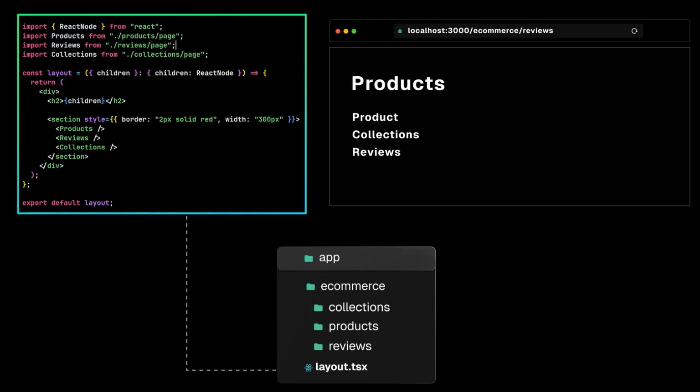And now if I visit localhost 3000 e-commerce and reviews, it's going to bring us to the reviews page. If I visit localhost 3000 e-commerce and then collections, it's going to bring us to the collections page, but I don't like that. I only want the e-commerce page to work, not the products, not the collections, and not the reviews.